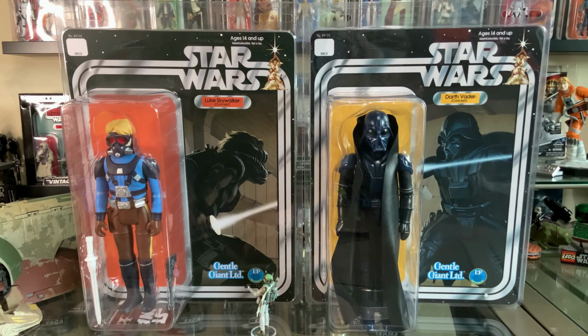And here they are side by side, the Jumbo McQuarrie Concept Luke Skywalker and Darth Vader. As you can see, I've placed a regular 3 3/4 Boba Fett figure in front of them for scale, so you can see how massive these figures really are.